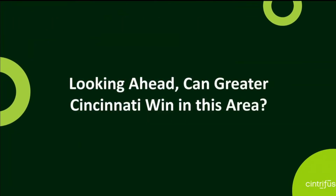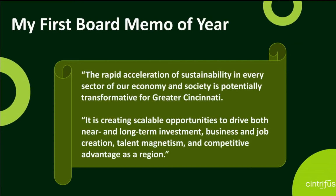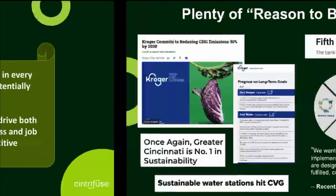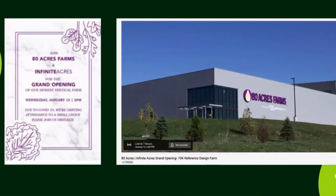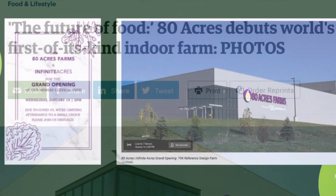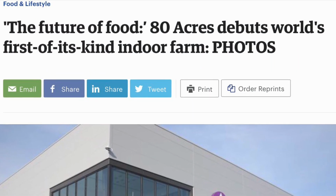Now, I wanted to end with a short pep talk. My first board memo this year underscored the massive economic growth opportunity around sustainability. The trends we saw at CES reinforce this in a big way. We know most of our major corporations are making huge pledges in this area, and just yesterday, one of our startups, 80 Acres and Infinite Acres, cut the ribbon on one of the most advanced high-tech vertical farming operations in the world. Even the governor said a few words.